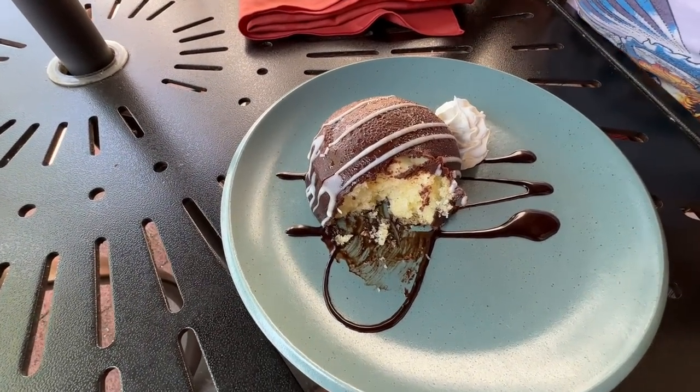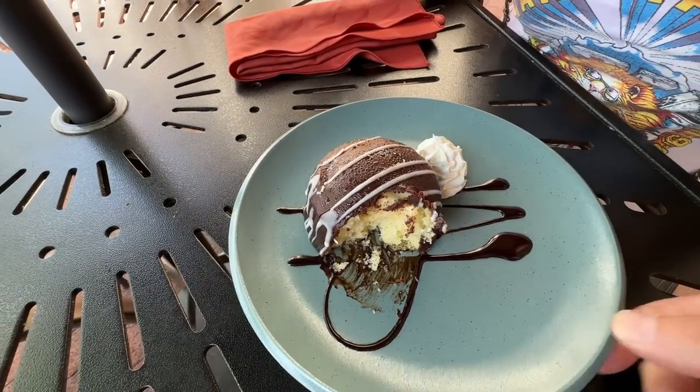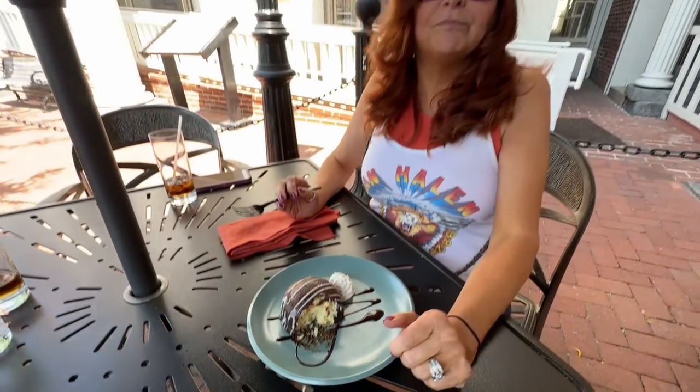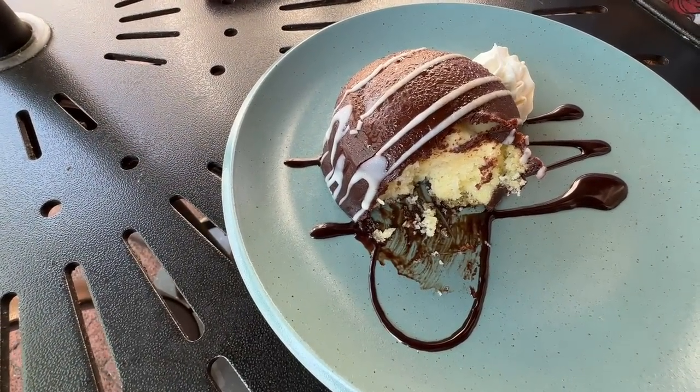I didn't get a whole lot of it because it's so chocolatey. Yeah, the cream's up at the top. I can see. And it's there. A cold cake. Very good. Yeah, it's starting to sweat because it's about 80 degrees outside.